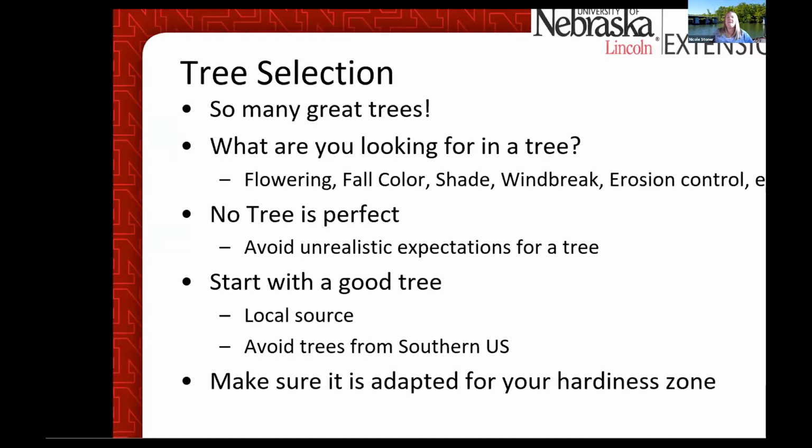And then the other thing to think about is starting with a good tree. We talked a little bit beforehand. I think one of you was looking for a sawtooth oak and where to get it. And the places you'll notice that we were mentioning were all locally sourced. And you're going to go a lot better with a locally sourced tree because it's going to be adapted to our environment. A lot of times when we get trees from box stores and things, they might ship them in from the south. And yeah, it's probably adapted for our hardiness zone, but if it started in the south, it's used to the weather in the south. So they don't always do as well up here.